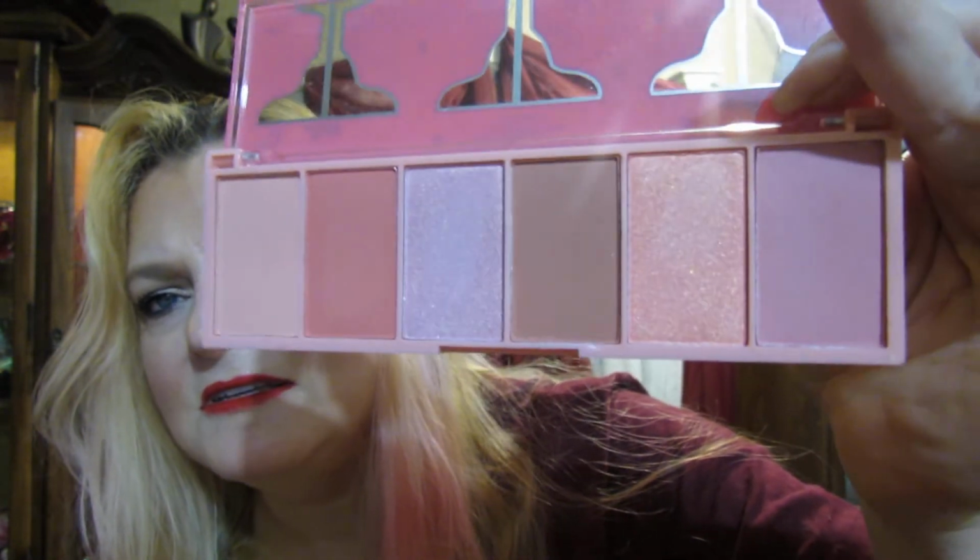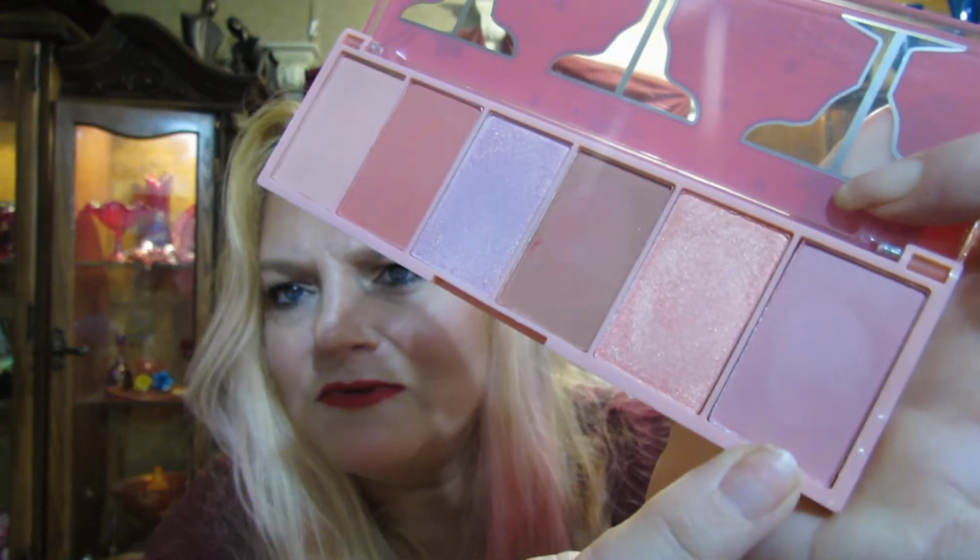But there are really pretty colors. Let's see here. I'll show you all some of these colors. Here's the colors. This is the third one over. This one here is actually a blush color. This one right here. How my fingers keep moving. And then this one is, I did it backwards, this one here. And then the pink is this one, the end one right there.